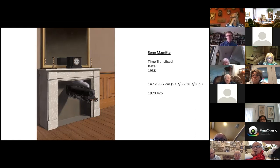This is definitely the case with Time Transfixed, where we have a very barren room. And within that barren room, we have a fireplace. And above the fireplace, you have a clock and a mirror. But if you really look at the mirror, you'll notice it's not even reflecting everything in the room. We're missing one of the candlesticks. And it's really not reflecting any other thing within the space of the room as well. There's no other reflection, it's just a blank space.